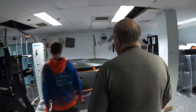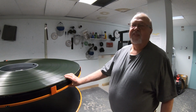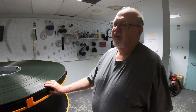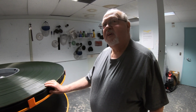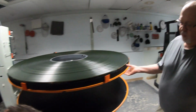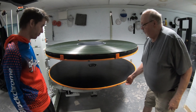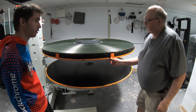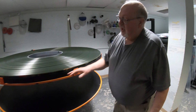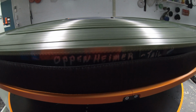Lo and behold, Oppenheimer. They say it's 600 pounds. With the platter, I'm guessing closer to 750 pounds of film. This is huge. They had to make extensions. They're a 3D printed extension, and it just gives that extra little bit. If you didn't, you'd never be able to get it on, or else film would be falling off on the floor.